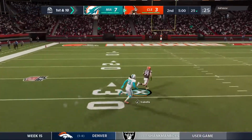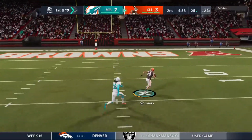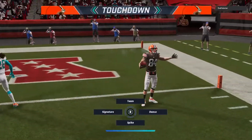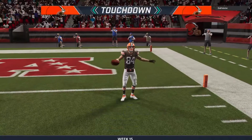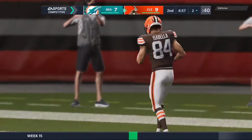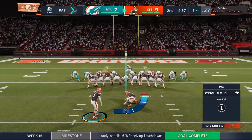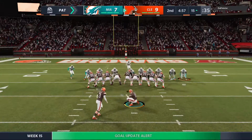It's complete. Taking it right down Broadway. And he'll take it into the end zone for a Browns touchdown. Andy Isabella with his 16th touchdown of the year. And once again, the Browns are back in front.